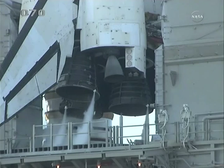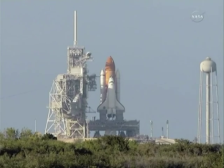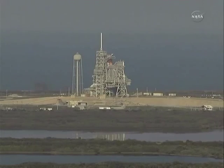T-minus 1 minute and counting. The ground launch sequencer will verify that the three main engines are ready to start. The booster joint heaters are being deactivated at this time. T-minus 48 seconds and we're transferring to orbiter internal power. Discovery is now running on its three onboard fuel cells.